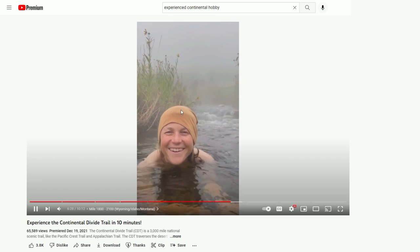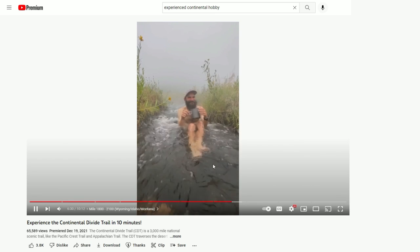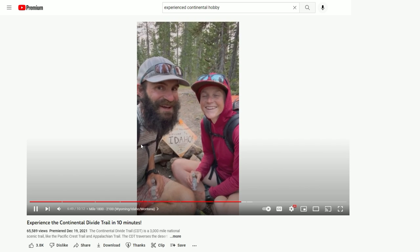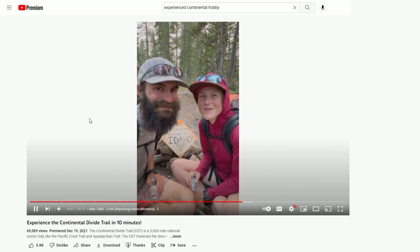Yellowstone. We found a bathtub stream where we had a great time swimming and drinking cool coffee. Out even more geysers. Then we made it to our fourth state. Hello, Idaho. That was a big one.